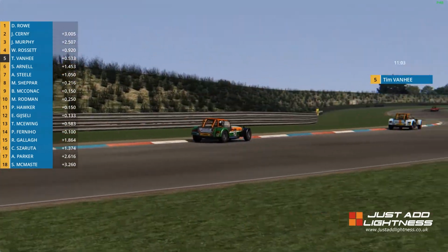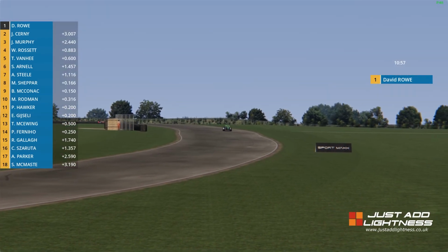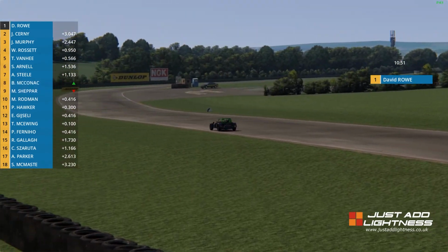Yeah, we saw David Rowe do that before, didn't we, back at Oulton Park, where he got a pretty good start and then had to come to the pit lane and effectively almost gave up the lead, if not one of the leading positions, and then we wondered why he was going down the pit lane so much, and that was the reason why he got a jump start of some kind.